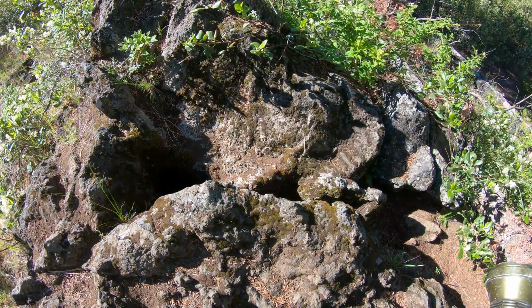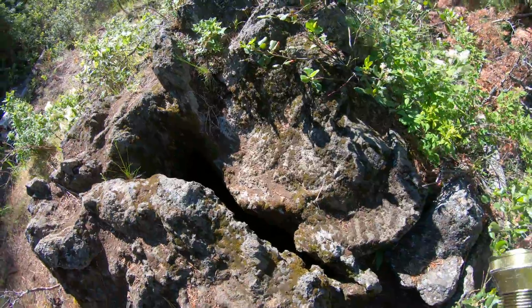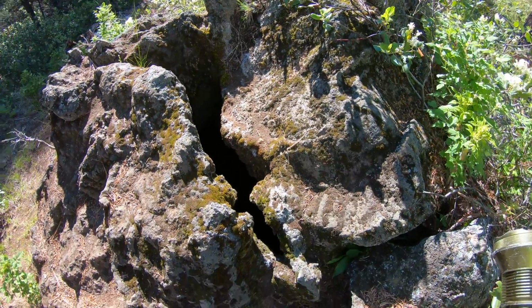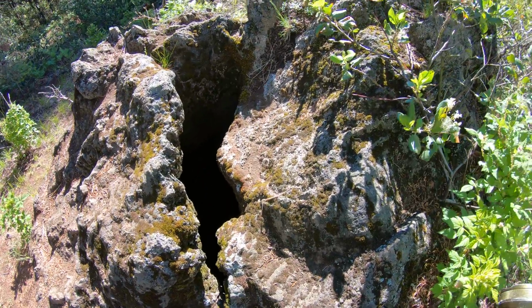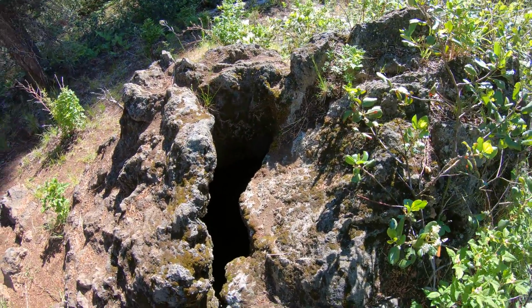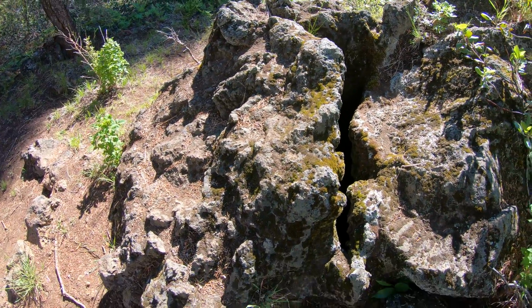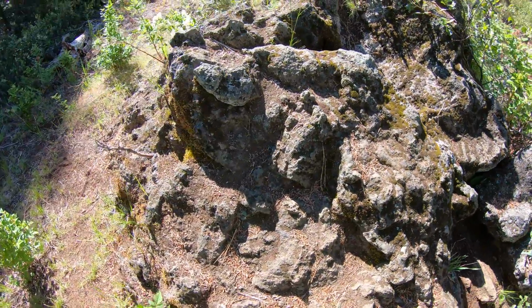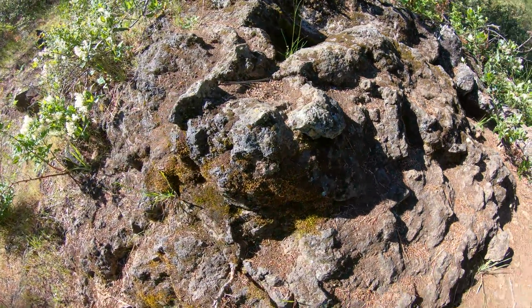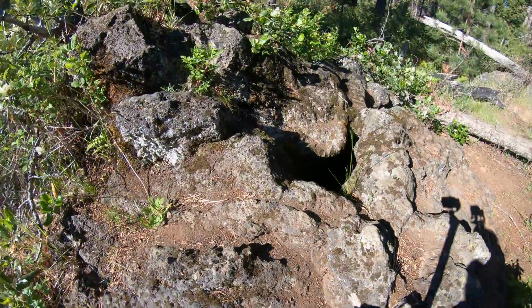So this is a little tiny skylight. You couldn't climb through this if you tried. It's only like 6 inches wide, 2 feet long. So yeah, that's another skylight. From inside it looks a little more impressive, because inside this time of day there's sunlight coming through. You can definitely see it from inside. Very neat. I'm going to very carefully check this out.